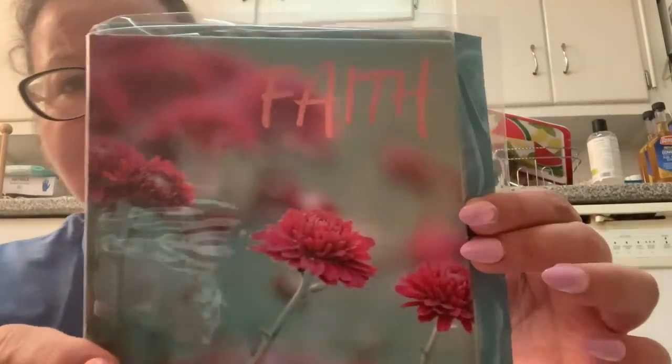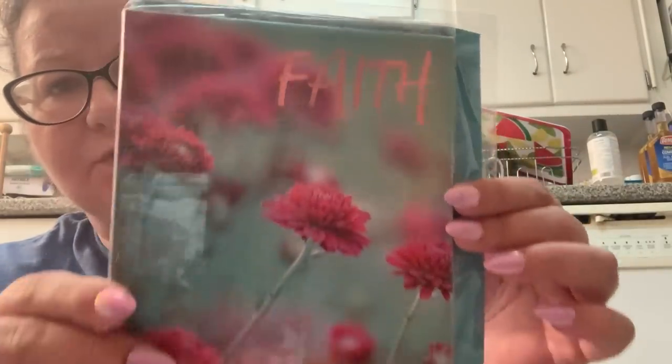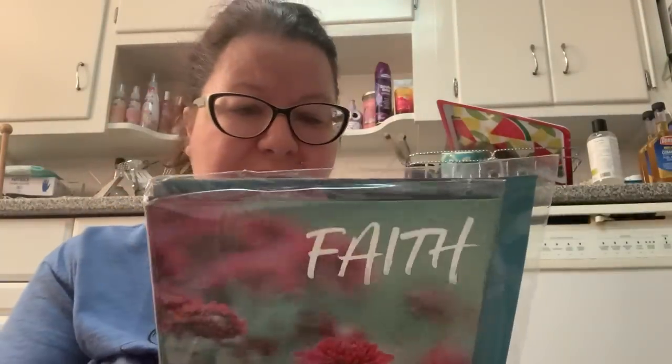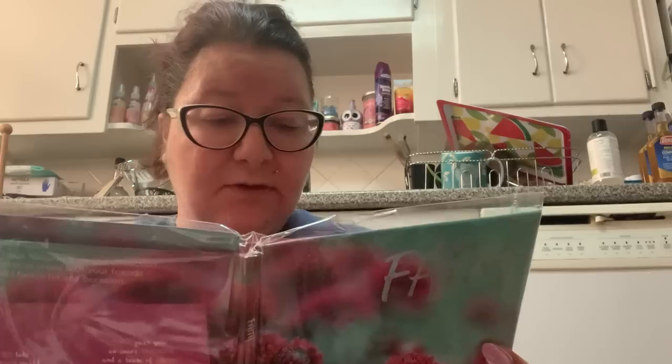I found this book. I get these decorative books. They're like gifty type books with quotes in them. This is really pretty, teal and pink, and it has glitter on it. It says faith, and it has some quotes, and it has an envelope here where you can give it as a gift. One of the quotes says, "Optimism is the faith that leads to achievement. Nothing can be done without hope and confidence." And this is Helen Keller.